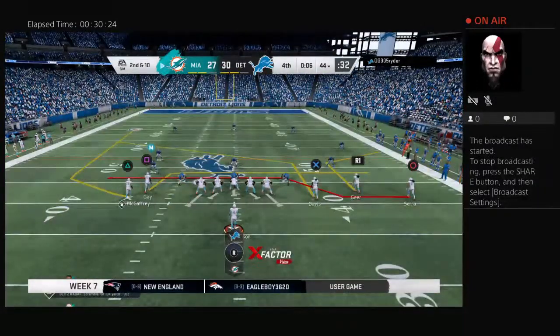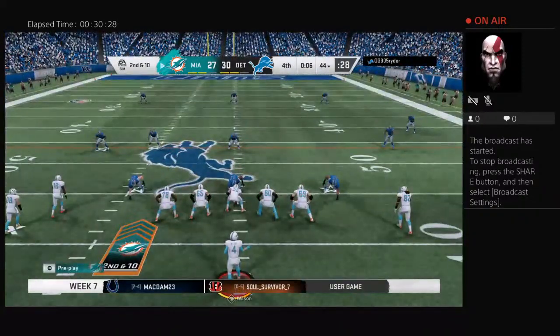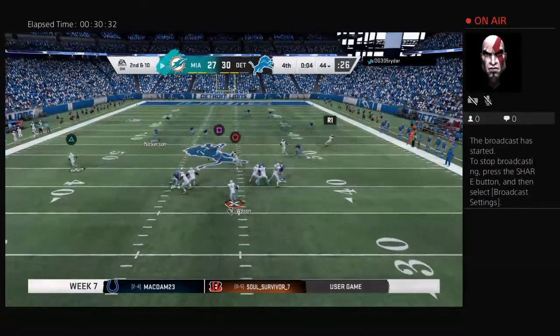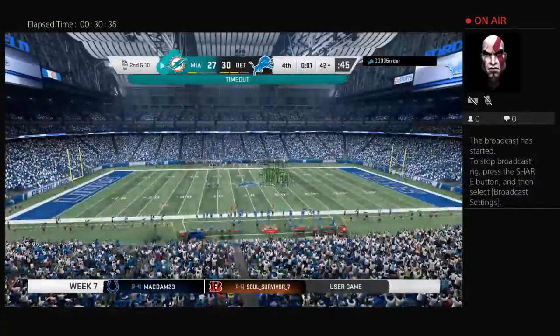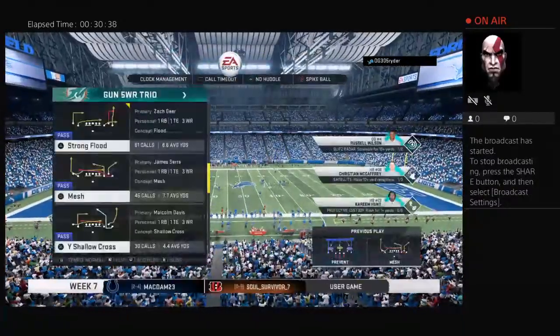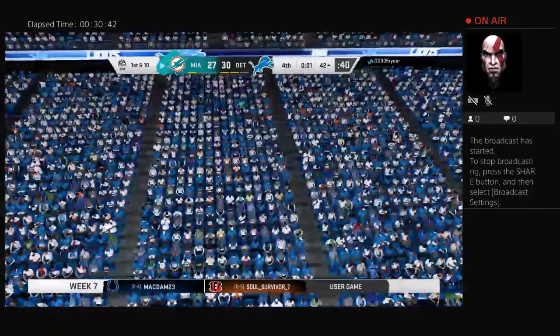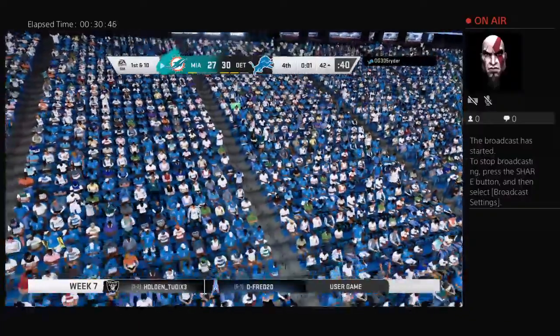So they'll come up after the incompletion for 2nd down. Here's Wilson. Stepping up, he's going to keep it. And it's going to be another first down as they'll get him to the ground at the Lions' 42. And now we'll get a timeout here. They're able to stop it with 1 second to go in this game.